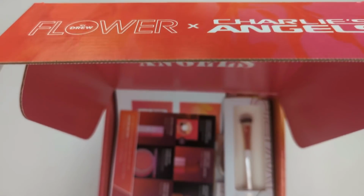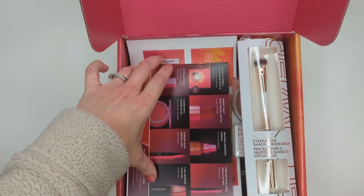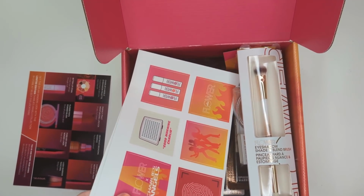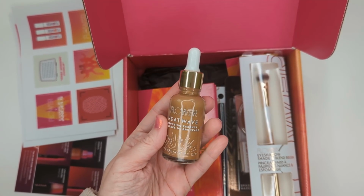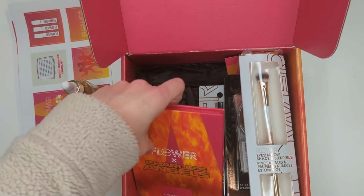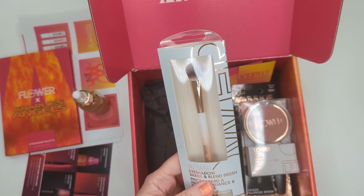which was from Flower Beauty. They sent over a box with their brand new Charlie's Angels collab palette, and they had previously told me in an email that they were going to be sending over the palette and asked if that was okay, but I didn't realize I was going to get all this other stuff with it, so I was super excited. And one of the things in the box was the Heatwave Bronzing Essence, which I haven't tried before, but I love their Heatwave bronzers, so I was really excited for this one. Also the Charlie's Angels palette itself, and then an eyeshadow brush, and I think their brushes are amazing.